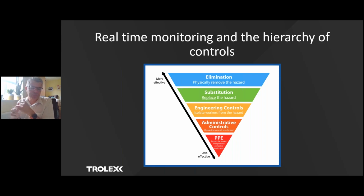So even though you may have your staff fit tested, even though you may be wearing a quality P3 disposable mask, if you then introduce real-time monitoring, you'd be able to see that it may not be suitable, may not be adequate for the task, that you may need to go to a higher level of RPE or engineering control to increase the extraction.